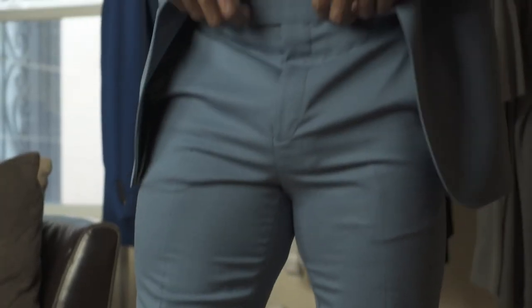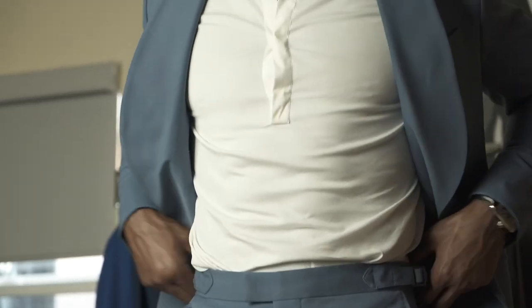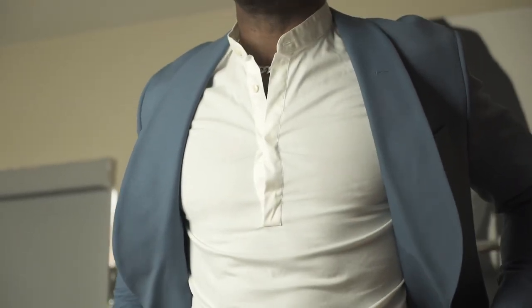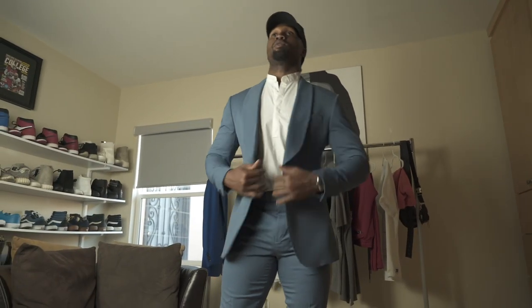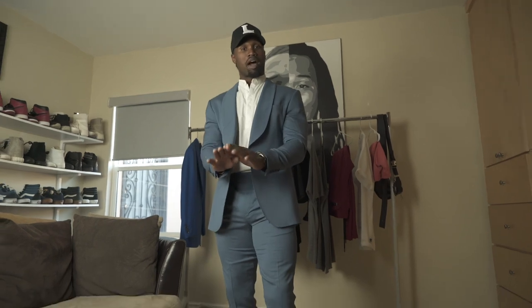One shirt that I decided to go with, which is a little bit different if you guys were able to check the detail on it, is a half buttoned-up Mandarin collar shirt. Okay, so Mandarin collars are collars that don't fold over, for those who didn't know. All right, and I think that's a real smooth look to also show that I'm not too formal.